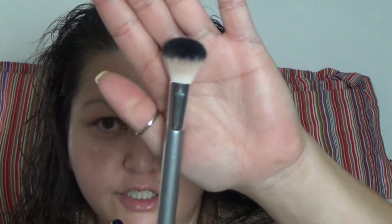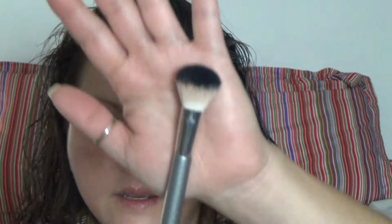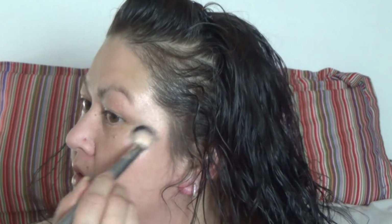I also think this is my favorite highlighter brush. This is from Target. It comes in a set with other brushes for $12, but this is equivalent to the ABH, I believe it's A23 brush, and I think it would also work. Let's give it a try real quick before we put this away. So I'm just rubbing it in just a little. So yeah, it picks it up. See? Oh, yep, it'll work.